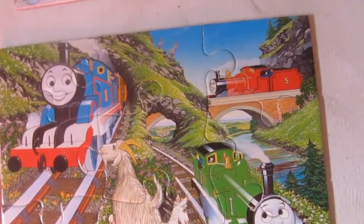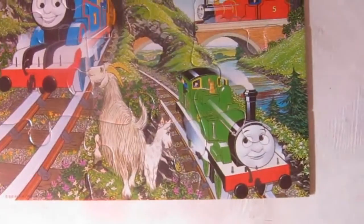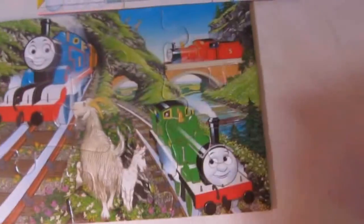On first glance, I can't see it. It's probably been chopped off. It's probably down here on the rails in front of Oliver, but I can't see it. Definitely made by Owain Bell though.